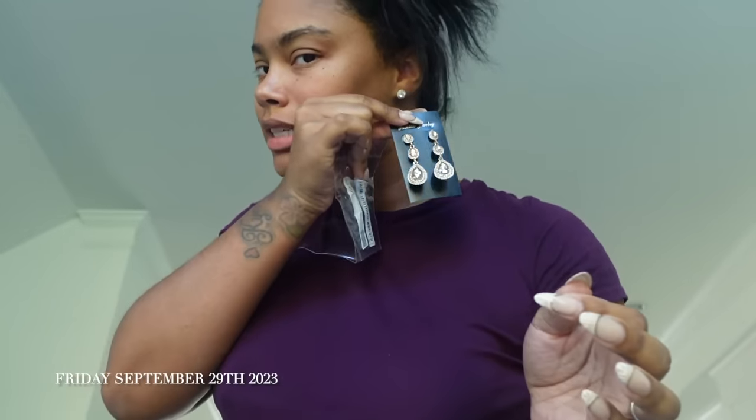Oh my gosh. So it looks, don't look cheap at all. I hate cheap looking costume jewelry. I just hate it. And I already am not a big jewelry person. So that was important to me.